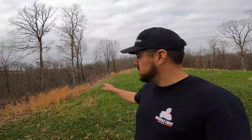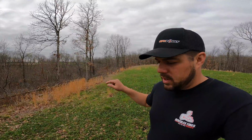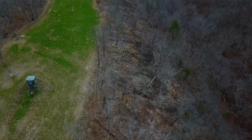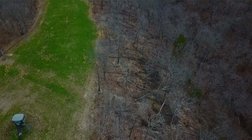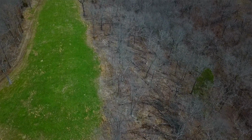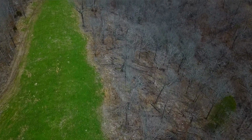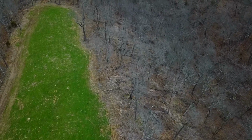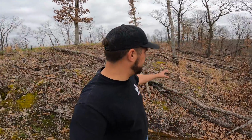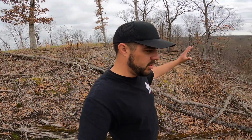On this side, this is where I'd come through in the last 2 years, and I've started doing my own TSI. You can see the scattered trees. It's really opened up the canopy, but the difference in this area, let me show you here, is when I come in here, there is a lot of trees down in here, but you can tell there's a lot of debris in here. It's literally a debris field.